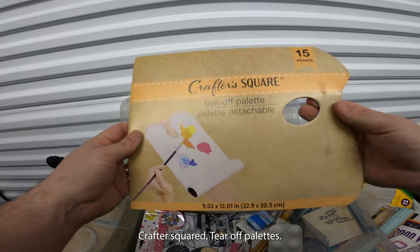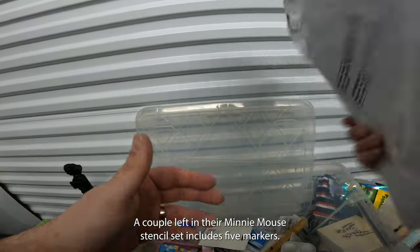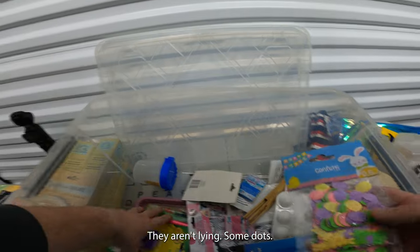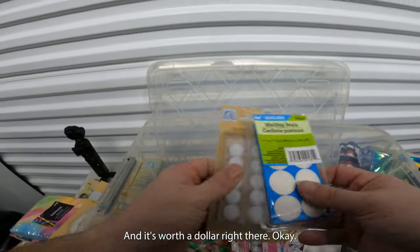Crafter Square tear-off palettes. Look at that. This is for painting, I believe. A couple left in there. Minnie Mouse stencil set. Includes 5 markers. 1, 2, 3, 4, 5. They aren't lying. Some dots. Pencil sharpener. Look at that. Brand new markers. Permanent markers. Still worth a dot. That's worth a dollar right there.